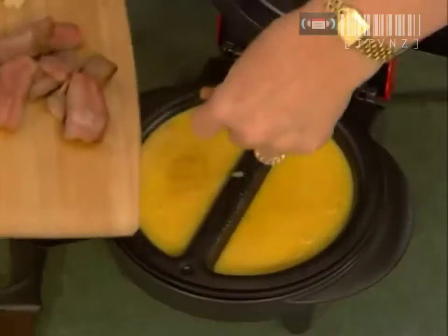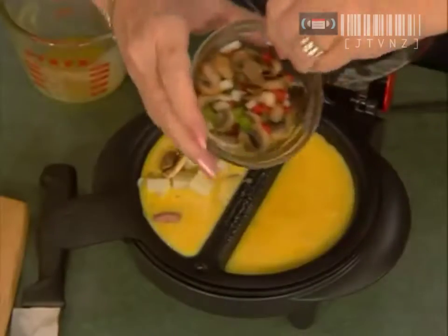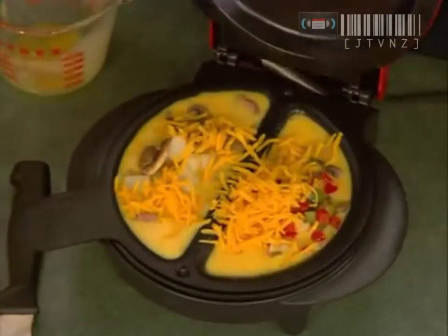So for the guys, you like those meat and potato omelets? Yep. Some steak and some potatoes, a few mushrooms. And on the other side, how about a veggie omelet? This is mushrooms and peppers and onions. Now I'm going to just put a little cheese on top. And close that lid. And neatness doesn't count. I remember you said that.